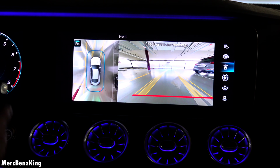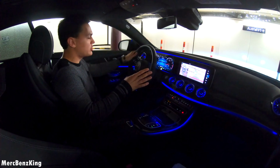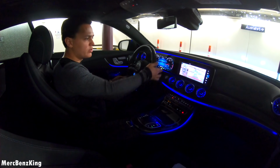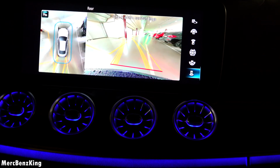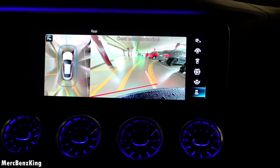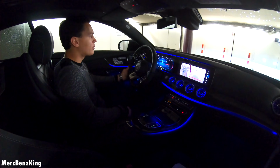Right here you can see the 360 degrees camera, so it actually moves in the direction which you steer. So if I put it into reverse and steer to the left, you can see it move to the right. Very crisp and clear image.